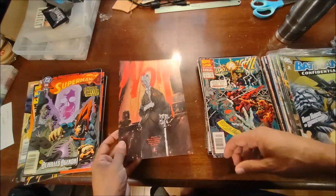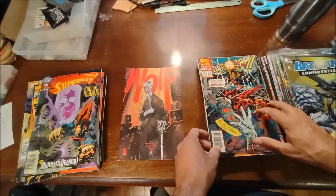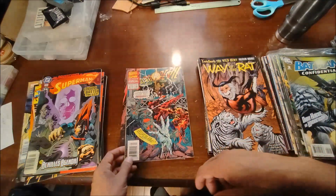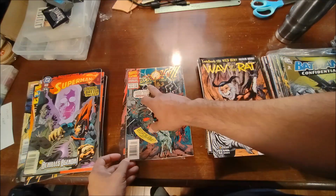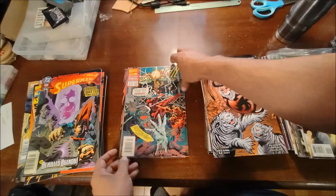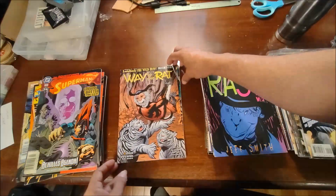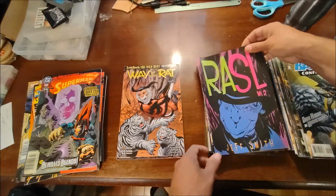Alright, here's our Wolf from Image. Oh, this is kind of nice. I like this. I don't have this. This is Daredevil, The Man Without Fear, 1993, annual number 9. So, very cool. Lady Death, The Wild Hunt, Way of the Rat, CrossGen.